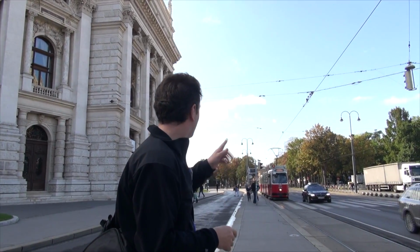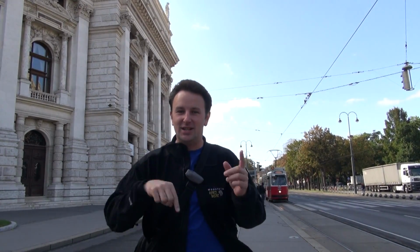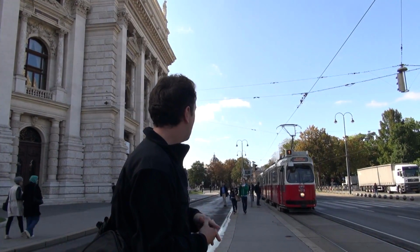A great way to get yourself oriented to the old town of Vienna is to take the tram along the Ringstrasse. The Ringstrasse is the ring road that runs along the outskirts of the old town of Vienna. It used to be the borders of the city walls, and now there are 2 trams that run around the circle. There's tram number 1 and tram number 2. You'll have to switch halfway through, but it's a great way to see the sights from the comfort of an old or maybe new tram.